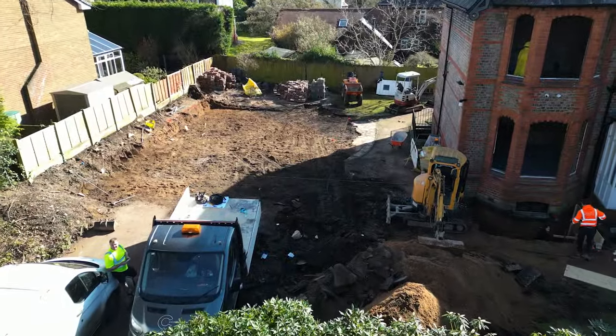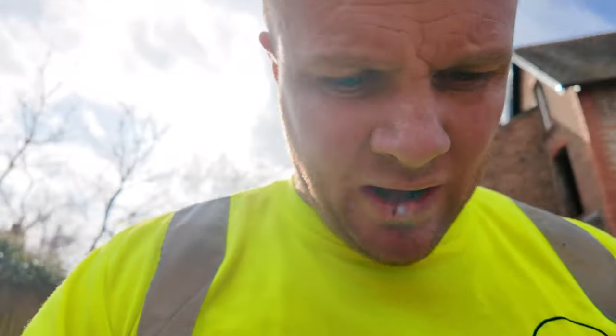We're over on the new build and we've levelled all the land off. We're basically now just setting out the brickwork where it's going, setting out the footing. And we're going to start digging now. Let me just spin the camera around.